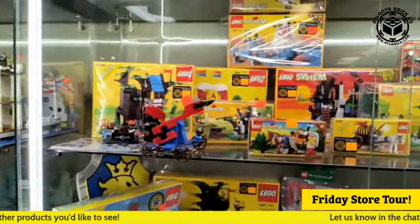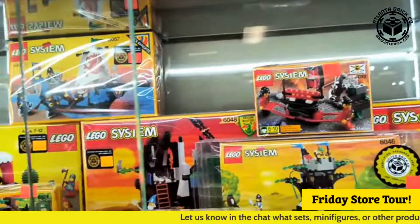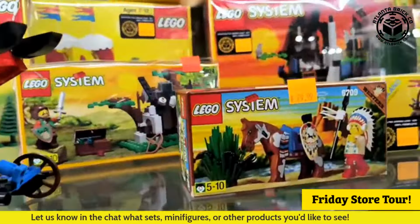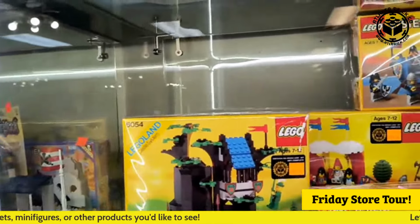Like all of us. Some other nice, smaller, sealed and certified castle sets in here. Got some Dark Forest sets even, some Western. We don't get Western very often. There's another Dark Forest one. Those are really hard to find. Your regular Forestman.